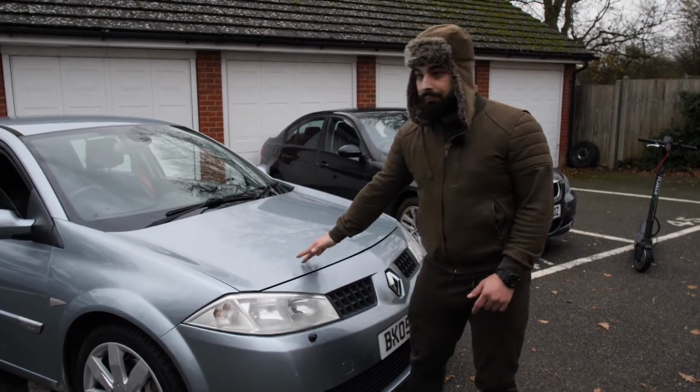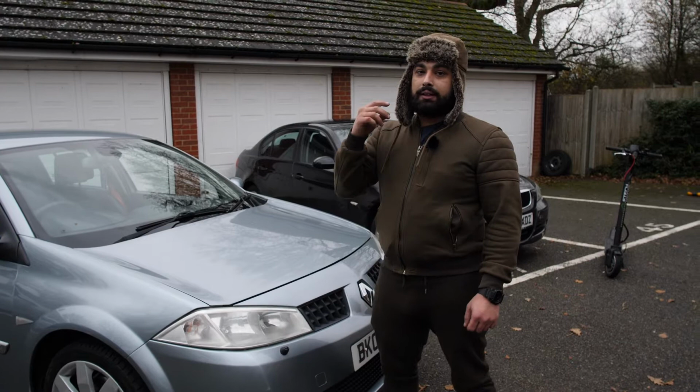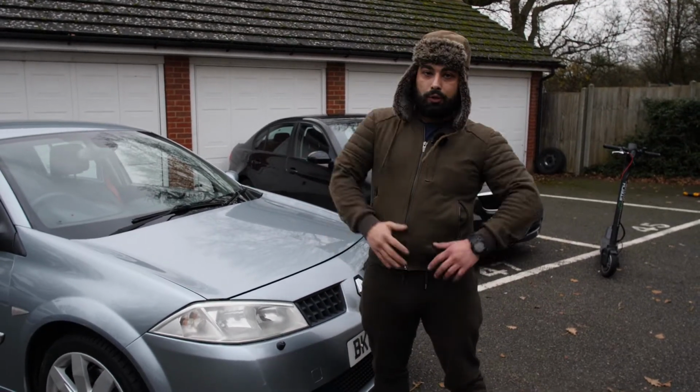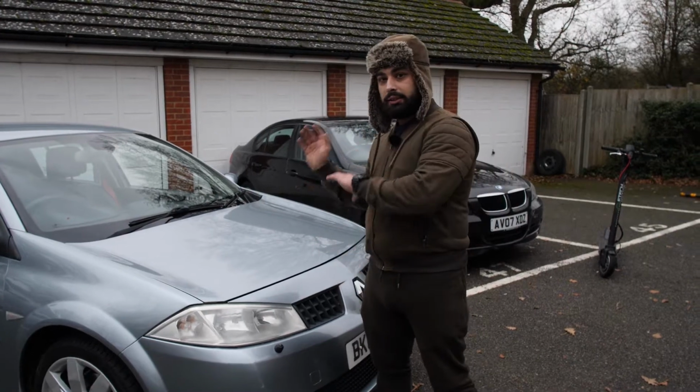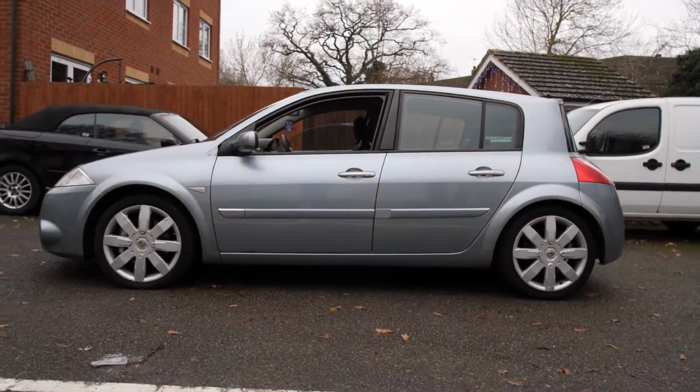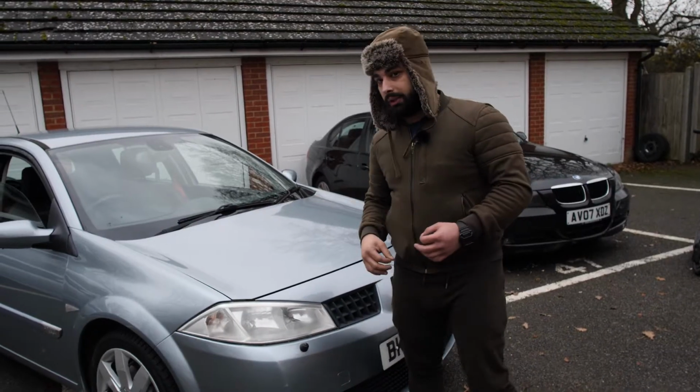So far so good. In 2006 it comes up phase 2, which is the R26 Renault Megane. We're going to talk about the difference and the new things that are added to the R26 in a little while. Let me just walk you around the car and we're gonna go from there afterwards.